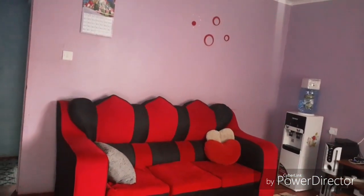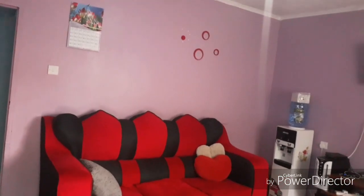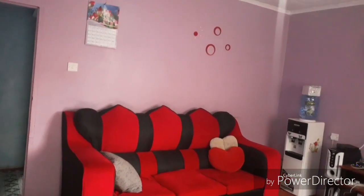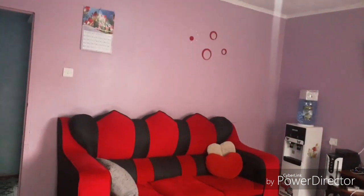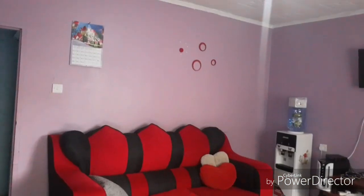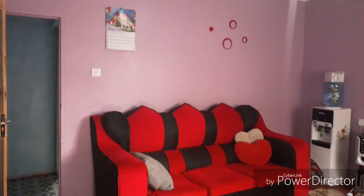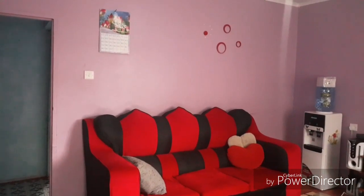And then from the three-seater couch, you have a little deco going on there. I ordered these things from Kilimall online shop. I was trying them out, but I never bought more. But I will sure get more because I think they look good on that wall. Please suggest in the comment section below, do I need to get the black rings or should they be only red rings? They're actually made of wood and they're nice.